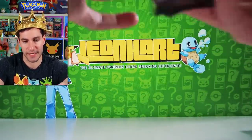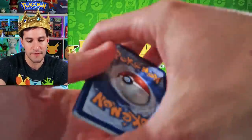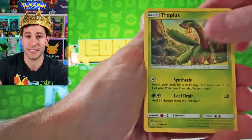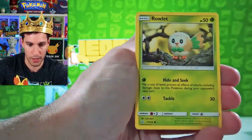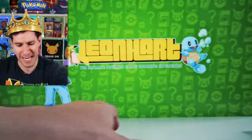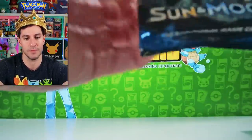I'm actually excited about the Sun and Moon base set pack because I really have not pulled the Ultra Ball fighting energy ever again after that library. It really is a difficult card to get. Ralts, Passimian, Jangmo-o, Rowlet, Ducklett, Heliolisk, and last but not least, before we move on to the next box, a Sun and Moon base set pack.